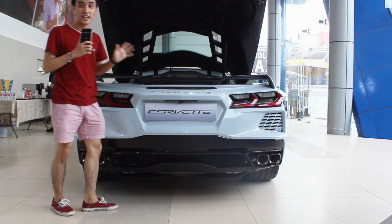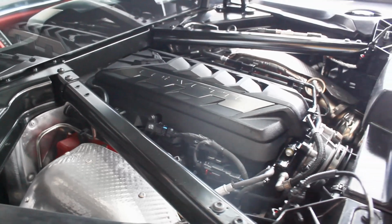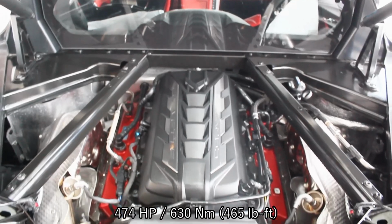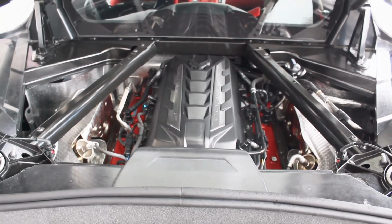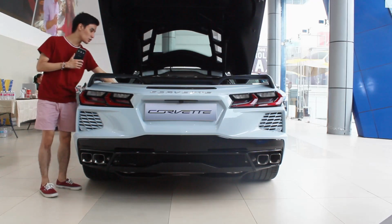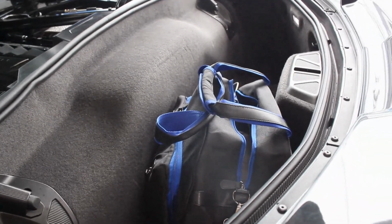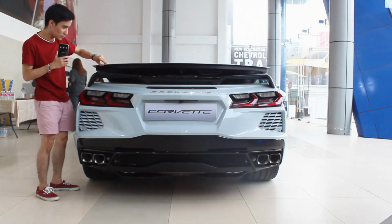Being the first ever mid-engine Corvette, the engine is still somewhat the same. This one is a 6.2 liter naturally aspirated V8 engine that produces 474 horsepower and 613 Newton meters of torque. New to this Corvette, it is mated to an 8-speed dual clutch transmission. Despite being a mid-engine Corvette, they didn't take away the practicality of the front engine ones that came before. You can fit a lot of bags here. This was designed specifically to hold golf bags in place. So that's about it for the exterior of this Corvette C8 Stingray. And what I like too is that when you close the hood, there's a soft close function. Just make sure it's in place.